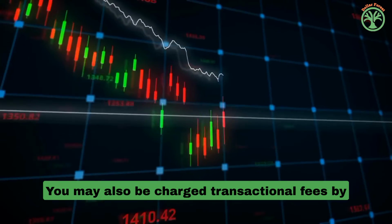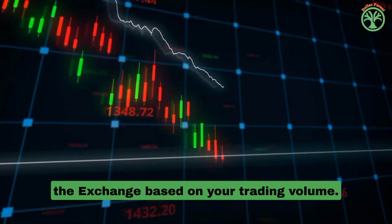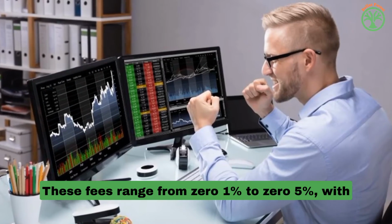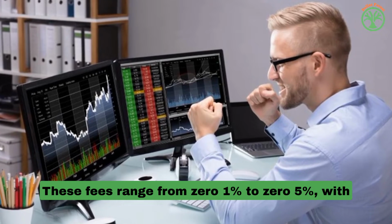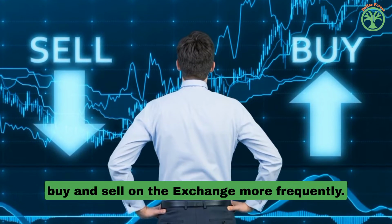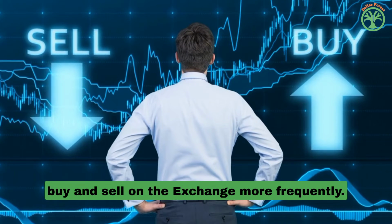You may also be charged transactional fees by the exchange based on your trading volume. These fees range from 0.1% to 0.5%, with lower fees typically paid by more active traders, those who buy and sell on the exchange more frequently.